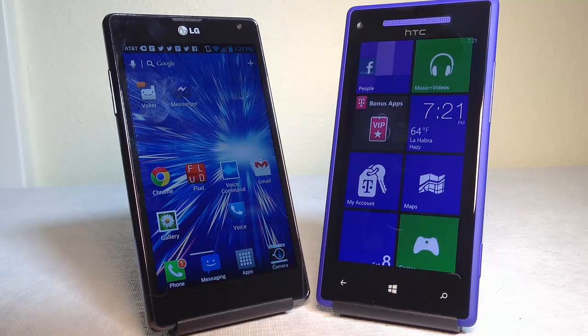The HTC 8X comes to us from t-mobile.com. It's a great phone for Windows users. People love Windows, and of course the LG runs on the Android OS system. Let's get into comparing these two so we can see how they both map out against each other.